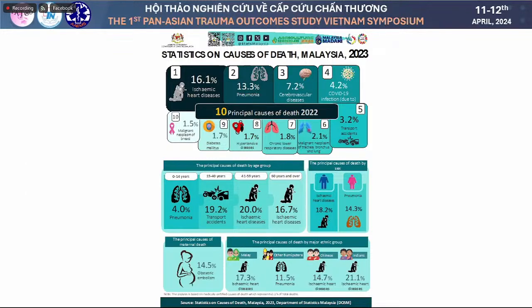If you look at the causes of death in Malaysia, as in any developing country, it's the same as around this region. Ischemic heart disease is the primary cause of death. But death through injury in Malaysia is our 5th most common cause of death. And if you look at the ages, 19.2% of the patients who die from injuries are between 15 and 40 years old. Again, as I said in the previous lecture, these are people in the reproductive age group.